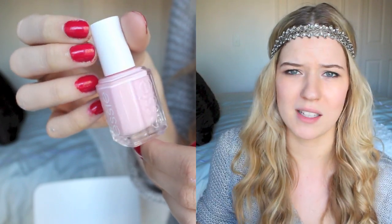I don't know how I didn't have it before, because everyone on YouTube does this, and I'm just really late to that party. This is so opaque. It is so incredibly pretty. It just makes me feel like a ballerina. I feel like such a girly princess, fairy princess when I wear this color.